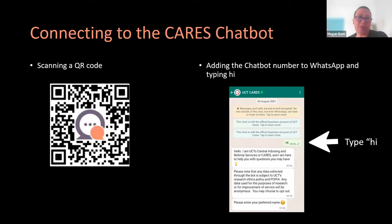Connecting to the CARES chatbot can take place via scanning a QR code or by adding a chatbot number to WhatsApp and typing hi, and then you get a drop-down menu. The following slides will provide an overview of our initial findings.